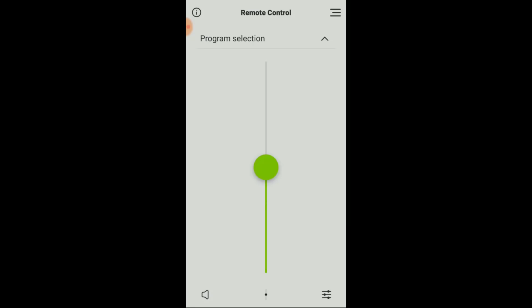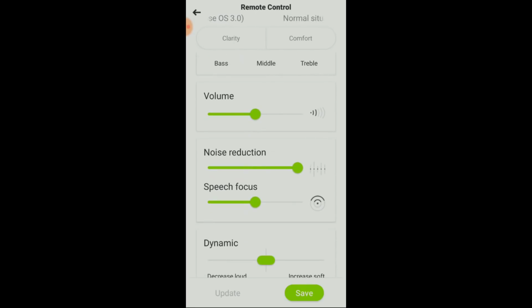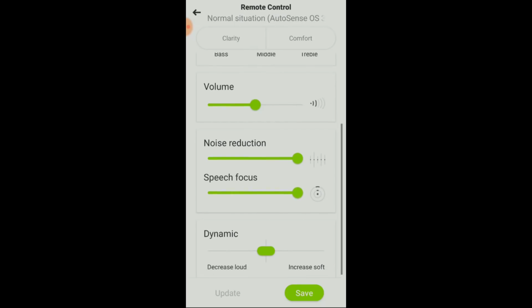Alright, let's talk Bluetooth Low Energy. Bluetooth Low Energy, again, is what helps your hearing aids connect directly with the smartphone app. The Phonak app allows you to adjust programs, adjust the volume of your hearing aids, and for those of you who are even a little bit more tech savvy, you can make some custom frequency adjustments with the 3-band equalizer, increase or decrease noise reduction, tell the microphones of your devices to narrow their pickup range so you can focus on the speech in front of you in a noisy situation.